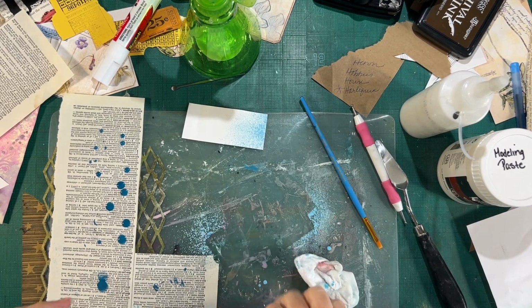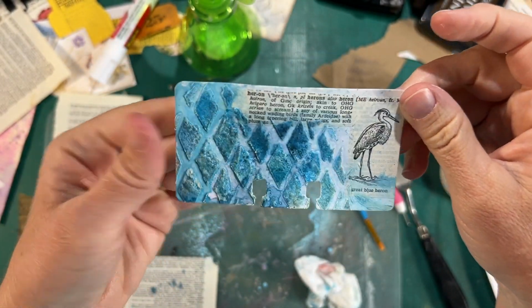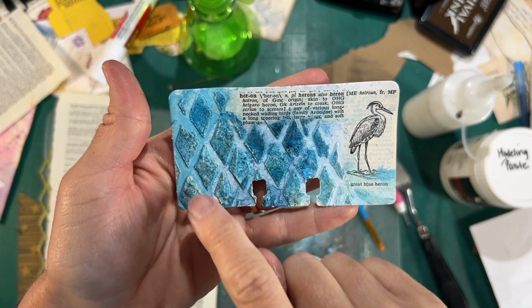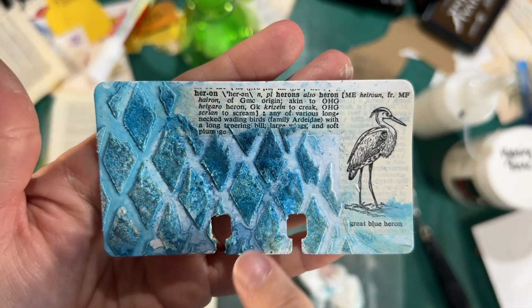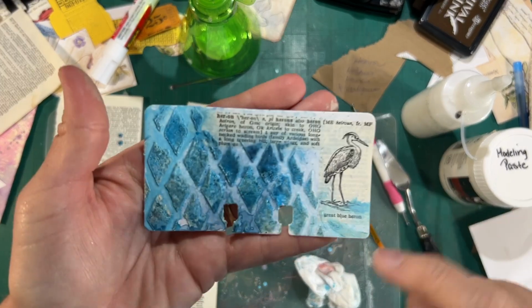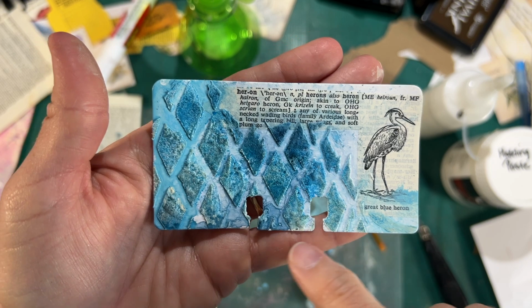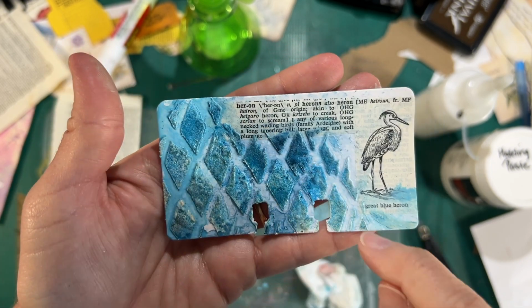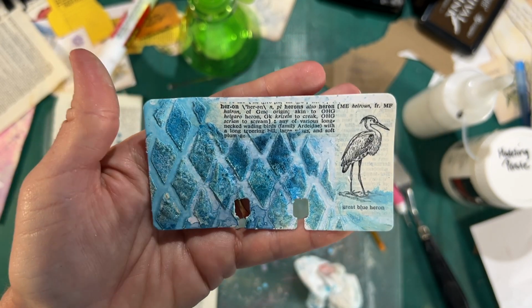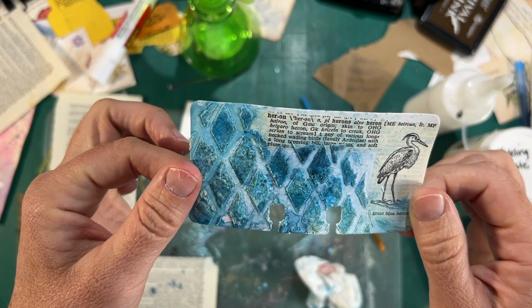I have some really fun and funky textures going on with this. I love how these blues mixed with the water, and it truly does give the illusion of, oh my, yeah, the oxides mixed with the water, but the way that the blue is variegated in here, I think we've hit variegated really well with the diamond shape, and I love it.